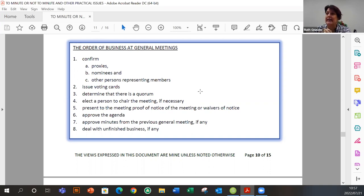And then you have to elect a person to chair the meeting if necessary. So if the chairman is present, he chairs the meeting. Someone like myself, I will facilitate the meeting because I've got the big mouth. That does not mean I'm the chairman. I don't have a vote. I have opinions, sorry for them, but that's it. I facilitate. If the chairman is present, that's it. You don't have to elect a chairman. He's there. The meeting goes ahead.